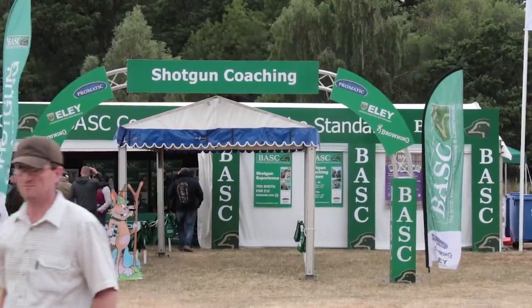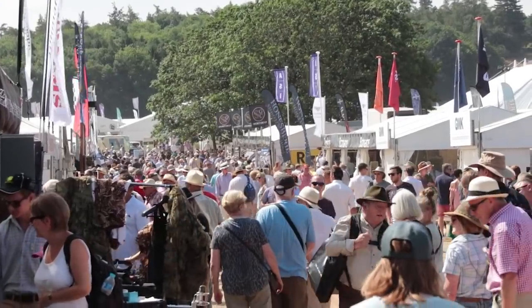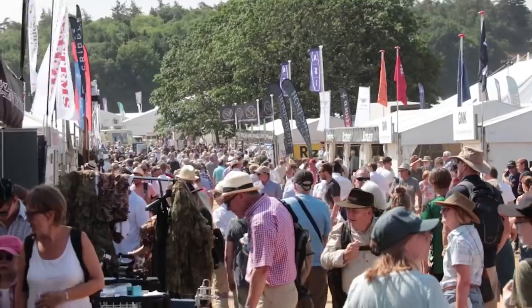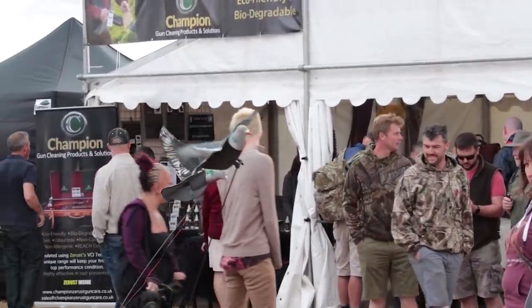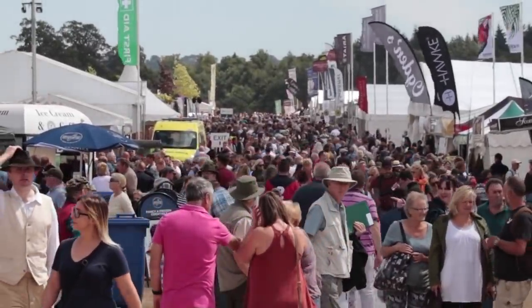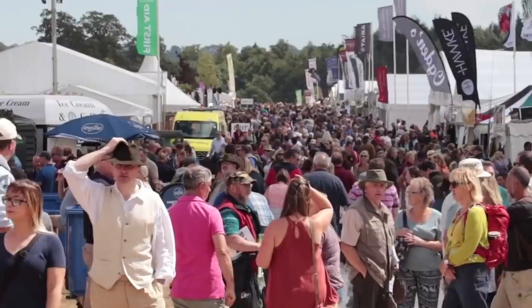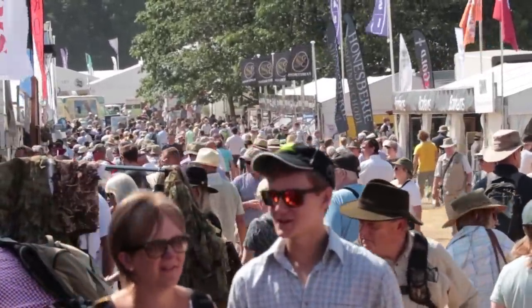BASC membership has grown once again, thanks to its partnership with the Game Fair. All BASC members got free entry to the fair, and the association was on hand to sign up new members at the gate. As a result, another 500 shooters have joined BASC's ranks. Chief Executive Ian Bell said new members have made an excellent choice in joining an association which holds the values of sporting shooting and conservation close to its heart.